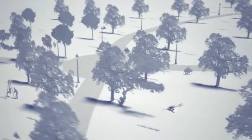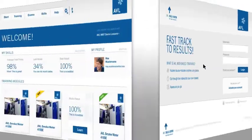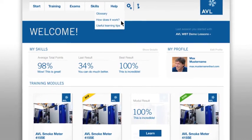We've realised we need to make this type of basic knowledge available where the users are and when they need it. That's web-based training. Access course modules anytime, any place via the web. Go through the material at your own speed and assess as you go. It's an incredibly fast and fun way to get the whole team up to speed in a short space of time, as learning becomes integrated directly into people's lives.